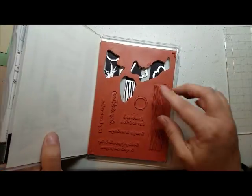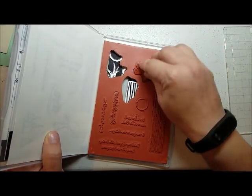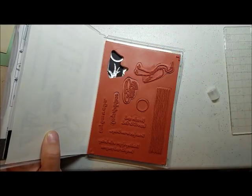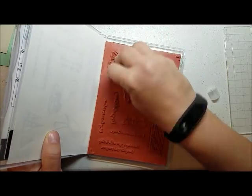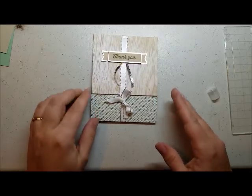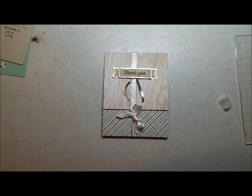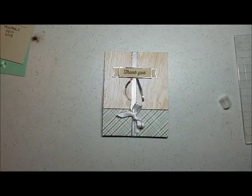So I used a bunch of different pieces from here. I used the heron, the water, the lily pads, and the sailboats, and not all on the same card. All right, so let's show you. The first one that I did, I actually put it together because it was kind of a stretch for me, and I like how it turned out. Here it is. Tilt my... Get some better light. There we go.